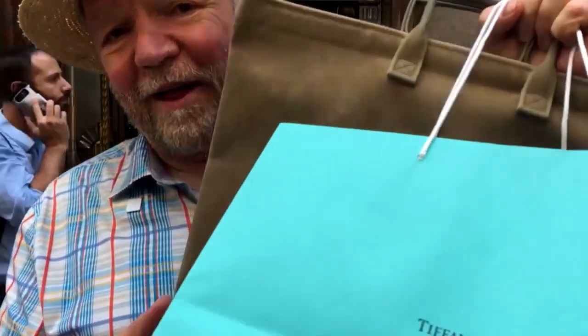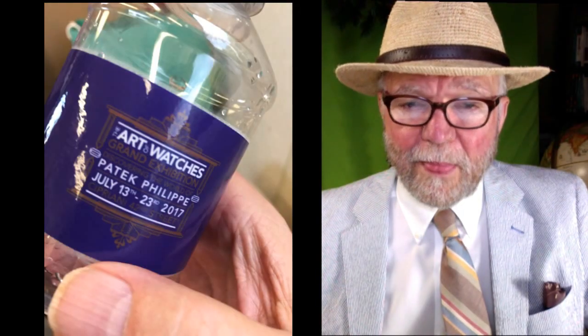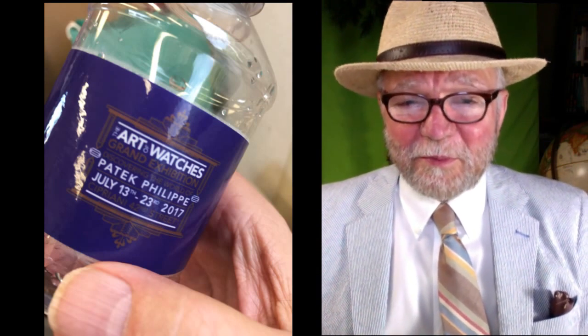Okay, the last step in getting a watch in New York is stopping by Tiffany's. Okay, so we got our get out of jail free card from Tiffany's.